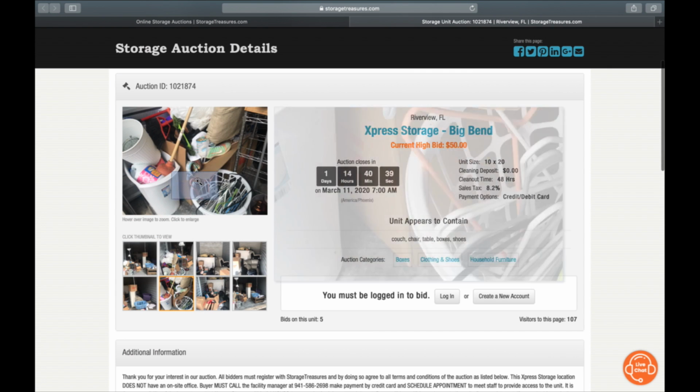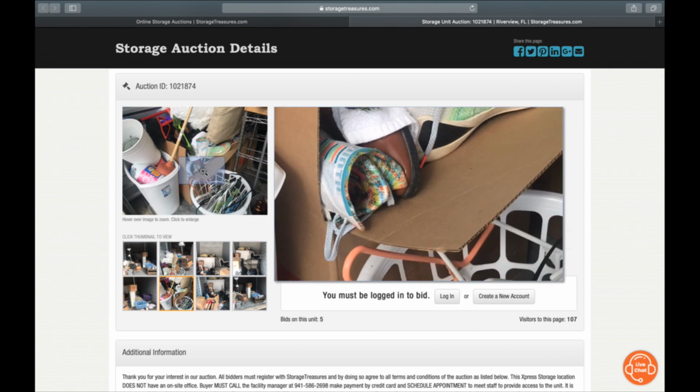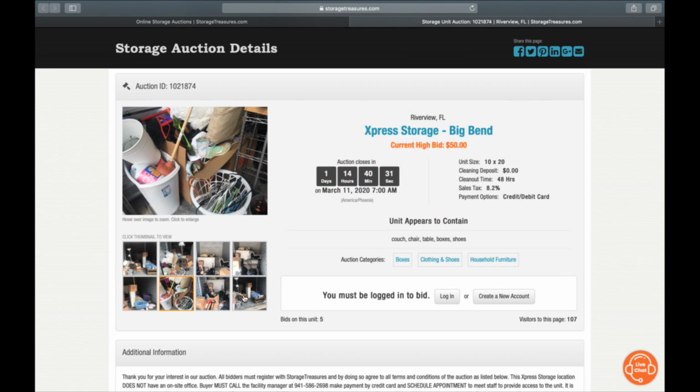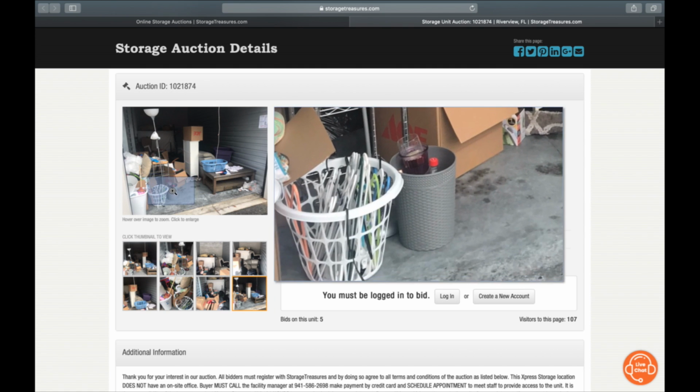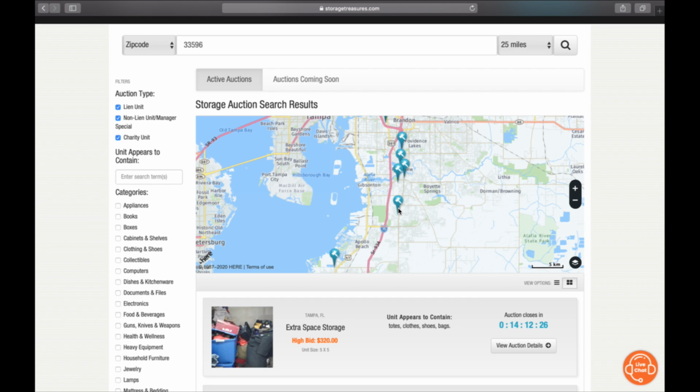It's weird. This one is just an odd set of a pair of shoes, or at least, yeah, there's the whole pair of shoes. Maybe somebody knows a little bit about those shoes, but not a ton. There's a table. Again, not the best one, so I'm going to kind of skip over that one. What was that one? That one?